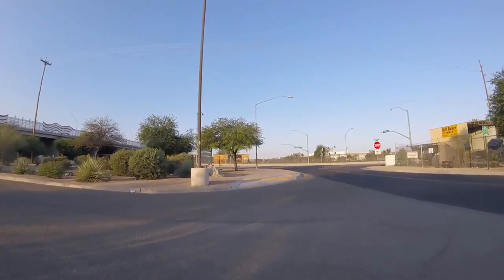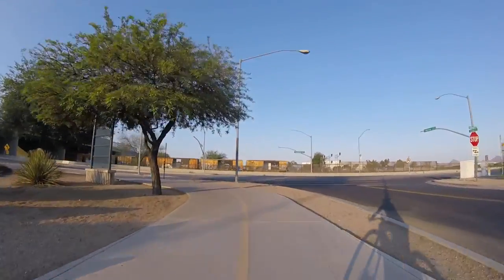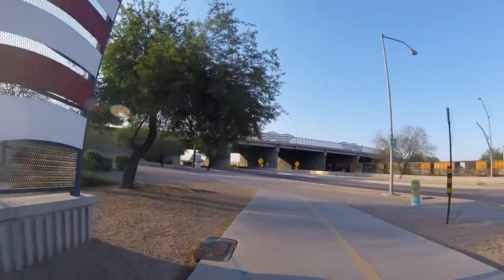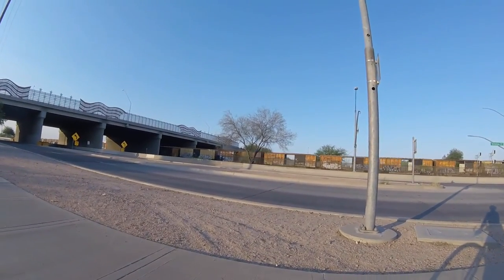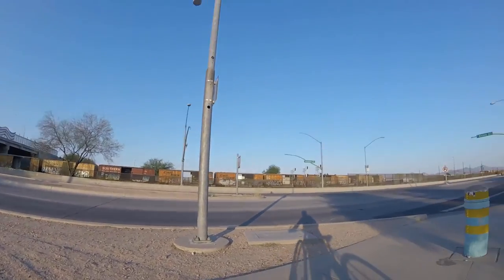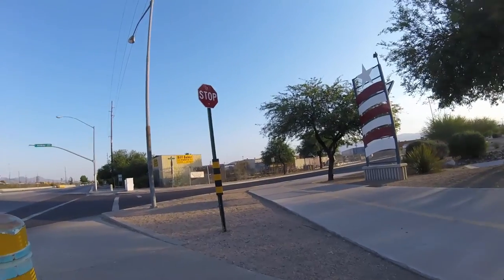There's the train up in the distance, crossing right in front of us. I believe we're coming up to Aviation Highway. Figuring out which way to go. I believe I have to go right here because I have a general idea where the park is downtown, so I'm gonna go to the right and go this way.